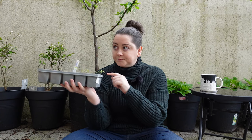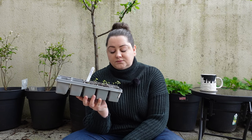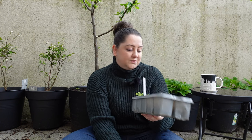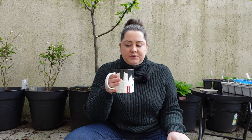We do have a sunny south facing window that I pop them into, but I have so many at the minute that they're all fighting for the best sun spot. So that's what I've been doing with those. So that's the celery.